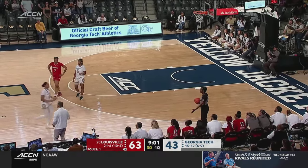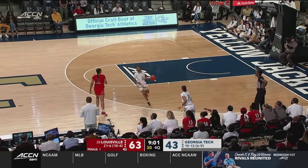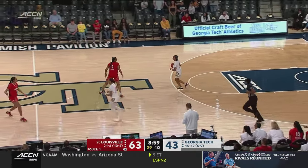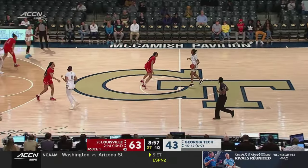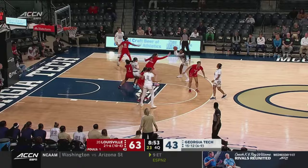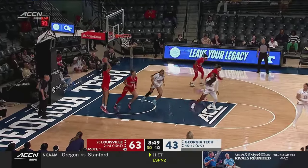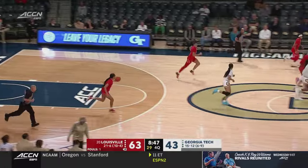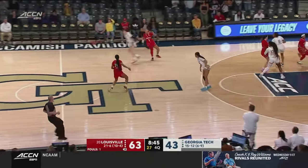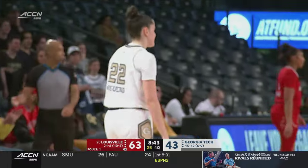So interesting matchup here. You've got Harris on Tonie Morgan. It's a bigger defender, so in case she does get by her, maybe she still has an opportunity to block a shot. We'll see what happens. Now Morgan only had 2 points in that third quarter after 14 in the first half. Dunn was free and then thought too much about that layup. Louisville has led wire to wire tonight. Tech has not had the advantage at any point. Nearly a steal.